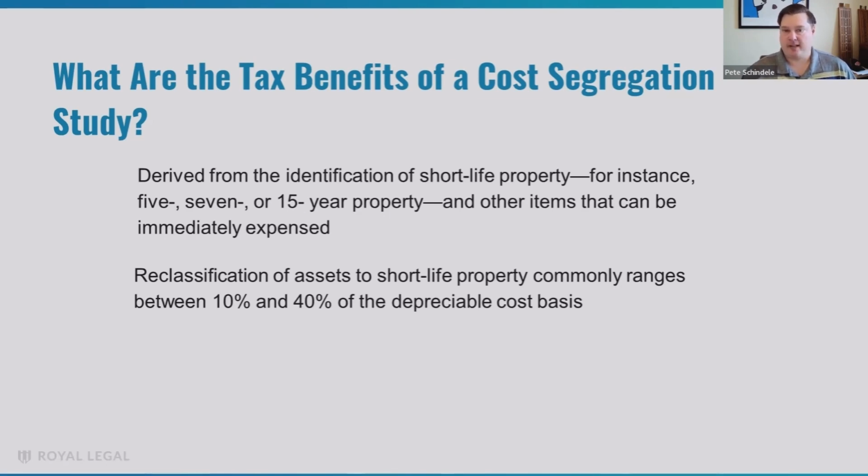Usually when you reclassify assets into the short life property, you can get about 10 to 40% of the depreciable basis moved up early in the years. As Matt mentioned earlier, in his first couple of years of doing the cost segregation, he had huge passive losses, which he could carry forward. So there are benefits to doing it.